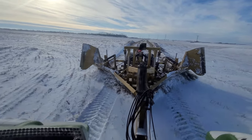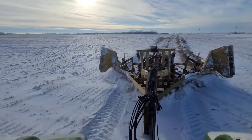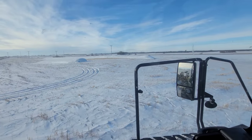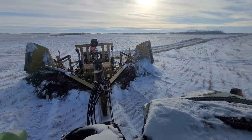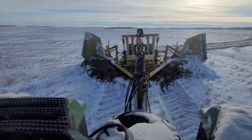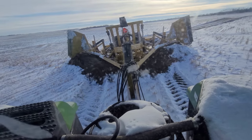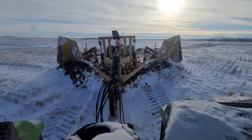This here pass is so the semis can come in, make a nice big wide corner here, coming up behind the grain bags. Oh, we're gouging a little soil here. Apparently it's not quite all frozen underneath that snow, which would make sense. Pick it up a little bit. It's not what we wanted to do.